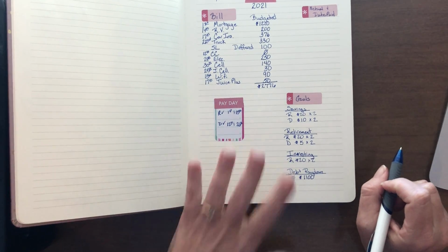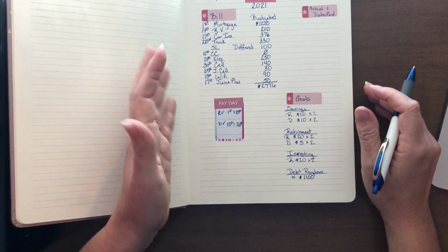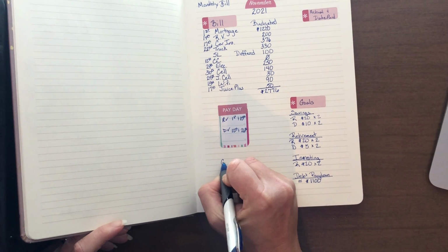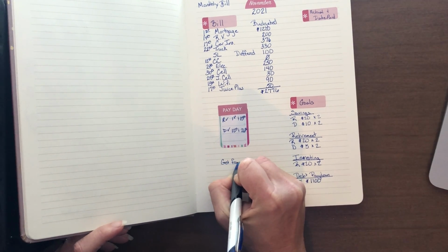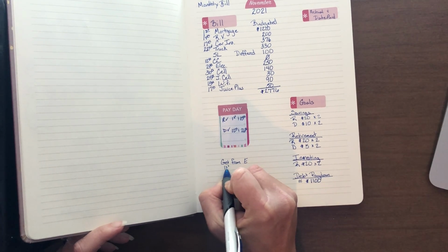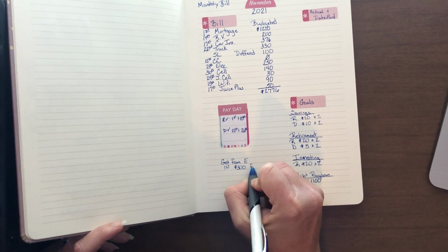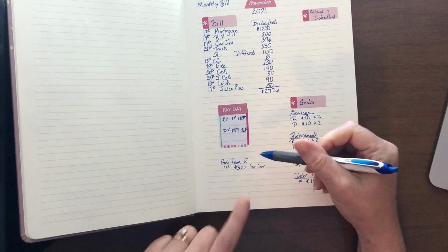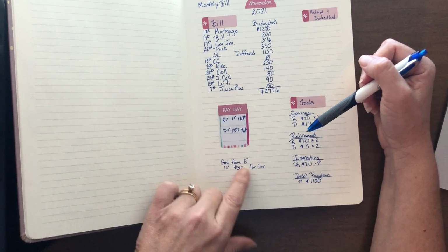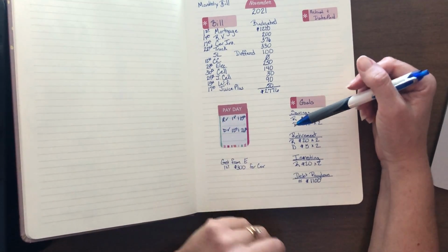I have one more thing that I'm going to add to this. I get money from my daughter. We pay some of her bills and then she gives us money back for it. On the first, I move over $300 from her account for the car. This $300 is not reflected anywhere up here because it's not a bill that I pay. It's linked to me, it's convenient for her. So I make the payment and then I get the money right back from her.